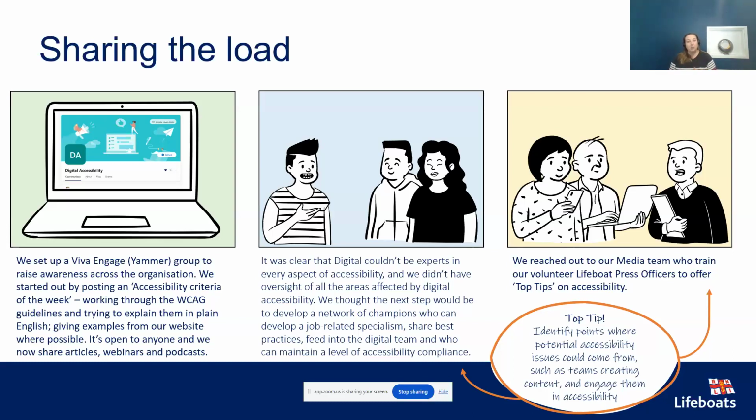And we are now getting to the point with some of those champions that they hold that knowledge. So the video team, for example, they are experts in video accessibility now, and they probably know more about it than we do in digital. And that's great because it means we can have the confidence that we know in-depth web accessibility, but we know we've got someone else that we can refer to who works with videos on a day-to-day. And it also means that they're leveling up their team at the same time.